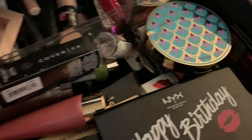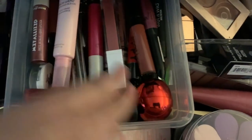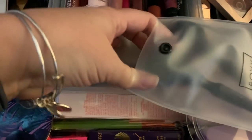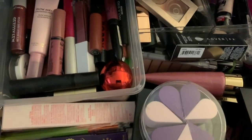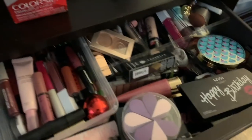And that one's like a mermaid. Let's see. Beautiful. And then lots of lip stuff. And it's so funny because it's all the same color. So, yep, that's a bit of my makeup collection. Here's BoxyCharm's own brushes. Aren't those cool? Like foundation brushes. So this isn't thrifted, but it's what I'm stuck with in my bunker.